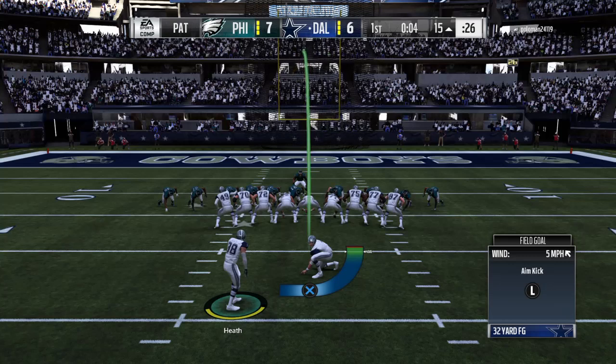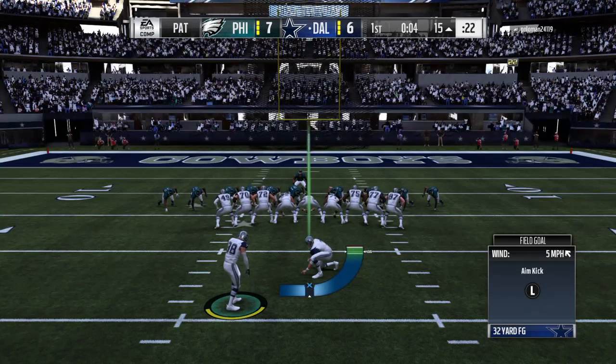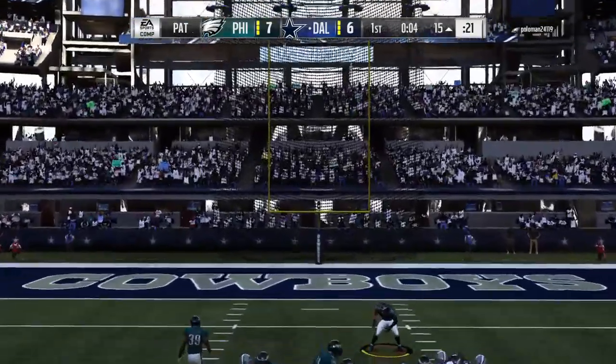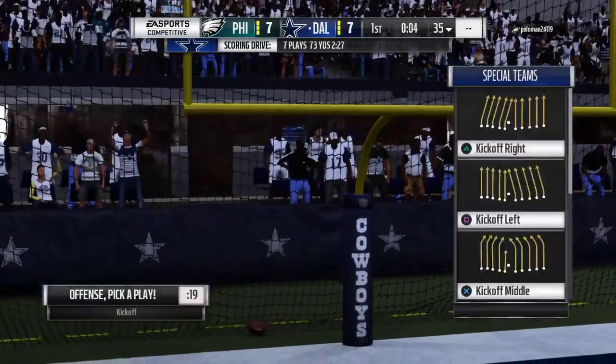Extra point attempt to come here. Extra point right down the middle. And we are tied at 7.